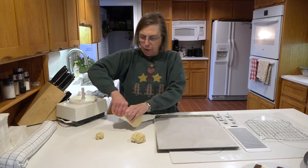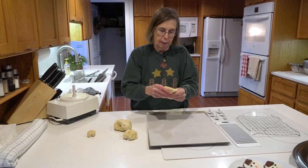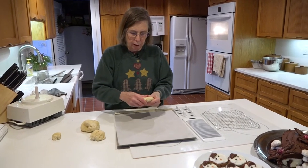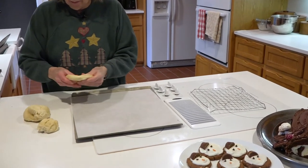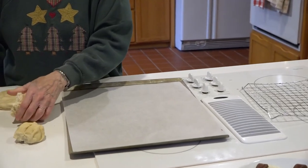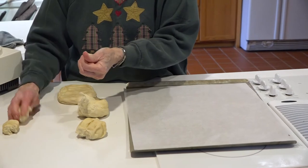And I'm going to make a little Santa Claus. And so I'm going to flatten this out, and I have a parchment lined baking sheet here. And we may need to add a little more for the body. We want a couple arms. So if you kind of plan ahead what you might need.